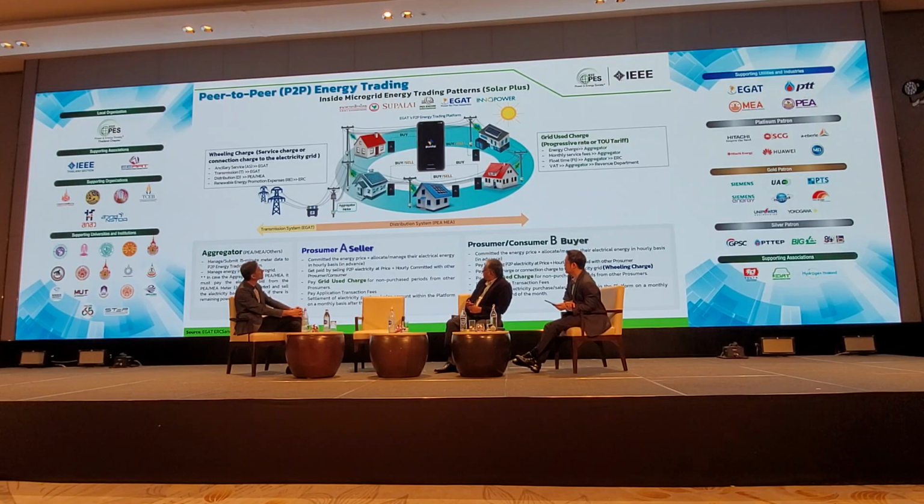Prosumer A and prosumer B play the role of seller and buyer. They have to commit the energy price and manage their electrical energy on an hourly basis in advance. During the time that they cannot produce power or purchase from the other prosumer, they have to pay a dual charge to the aggregator, who provides electricity to the local microgrid. And then they pay the service charge or connection charge, we call the wheeling charge, as compensation for using the service or connecting to the grid network system.